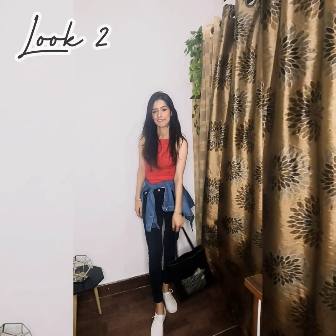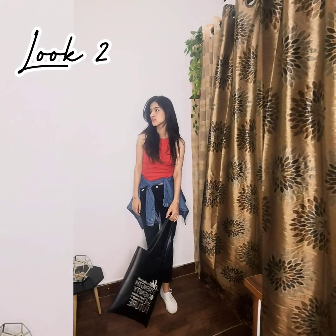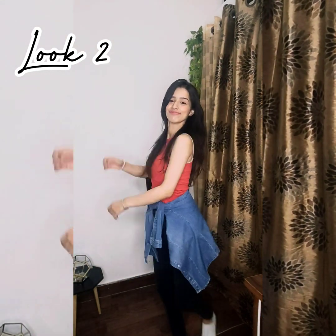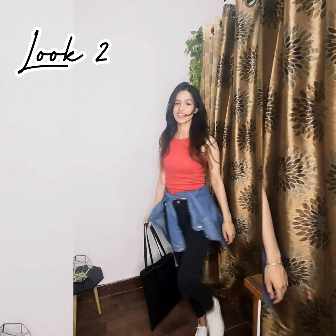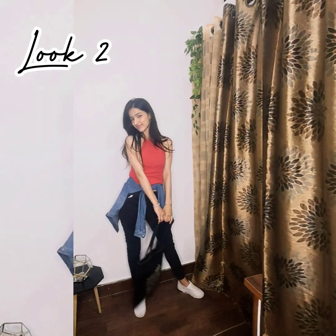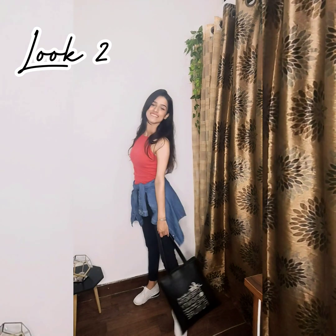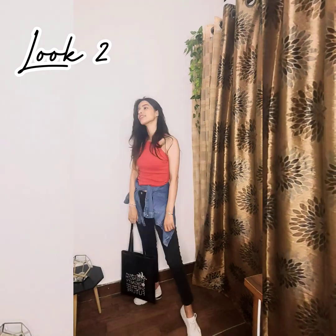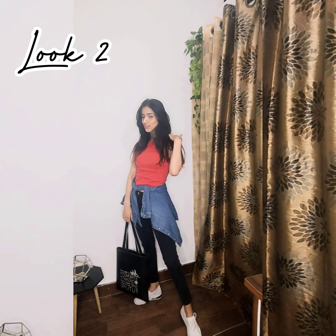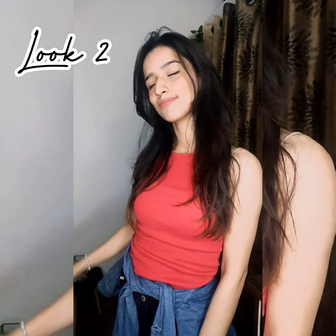Now we come up with the second look. As you all can see, it's a comfy, cute, casual outfit for the college going girls. So yes, I'm loving this a lot. For this look, I paired this halter neck with black tights and accessorized with a black bag and white sneakers. And for the great look, I tried to tie a denim shirt over my waist.